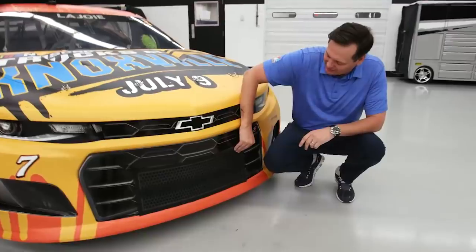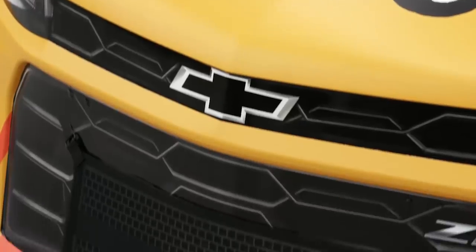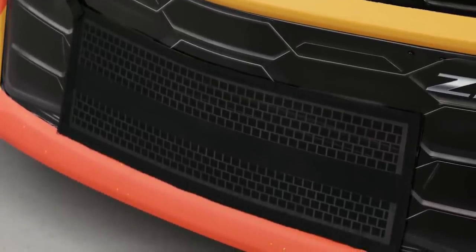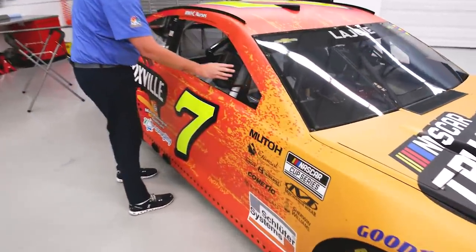No pit stops at Bristol, stage breaks. So all the teams have all these different ways to protect the opening. You're gonna see some mechanics cleaning the mud off, try to keep the air in the radiator, the engine cool for 250 laps. Some of those small details that are added in, it's hard to see, but there's a little screen over these NACA ducts. You can't have mud, dust, and dirt getting inside the car.